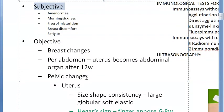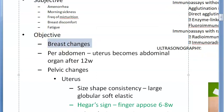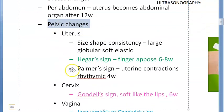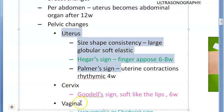Now coming to the objective symptoms, you have breast changes like Montgomery tubercles, the secondary areola that comes, the increase in breast size, etc. Per abdomen, what will happen? The abdomen, guys, we're going from up to down, so you can understand after the breast, abdomen: the uterus will become an abdominal organ after 12 weeks. Then coming to the pelvis, guys, first of all the uterus, then we'll go down to the cervix and vagina.